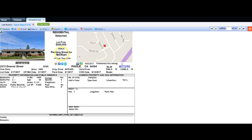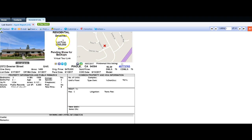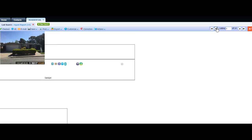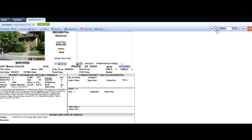So here's one that's pending right now for $505 on Downer. This one is a little smaller, a 3 and 2, but you see it's at $505. It had 2 offers, so I imagine it probably went up a little bit. Here's one pending for $499, a lot smaller. These are older homes, hard to compare. But this gives you a quick idea of what the values are going for over here.